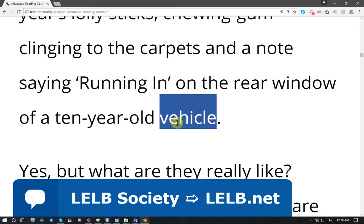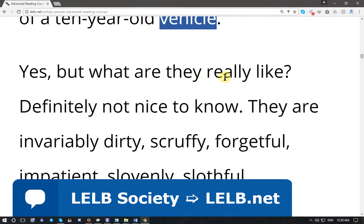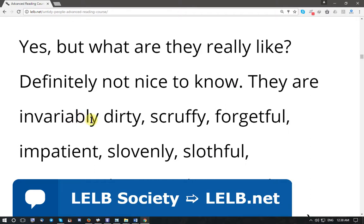So it means that there is a layer of dust. It has been, let's say, encrusted with dust, and nobody has washed it, and therefore actually it just begs for cleaning. The glass or pane of glass begs for cleaning. Yes, but what are they really like? Definitely not nice to know. They are invariably always dirty, scruffy. These are some adjectives.